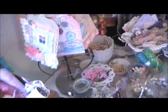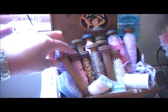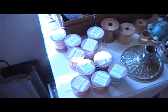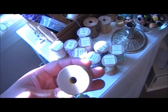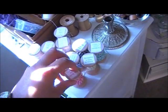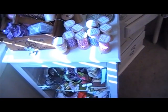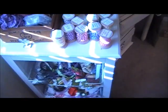Okay, I'm going to backtrack here just a little bit and show you. This is another cigar box that I have, and it holds some ribbon and trims on spools. Some I've already used, you can tell. And some spools of twine. The twine's from the Twinery, but the wooden spools are actually from Ribbon Carousel, and they're super cute. I like to have them here because they're within easy reach of my workspace to add on projects I'm working on.